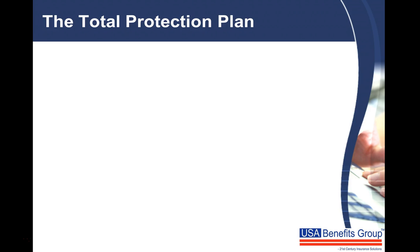We're going to start off by talking about the basics and exactly what is the Total Protection Plan. Well, this isn't a new concept. It's been around for a long, long time. I've been in this business for almost 30 years, and I can remember we were selling these types of plans back in the late 80s and early 90s. Other agencies have called it different things. You may have heard of the combo plan or a blended sale. We call it the Total Protection Plan.